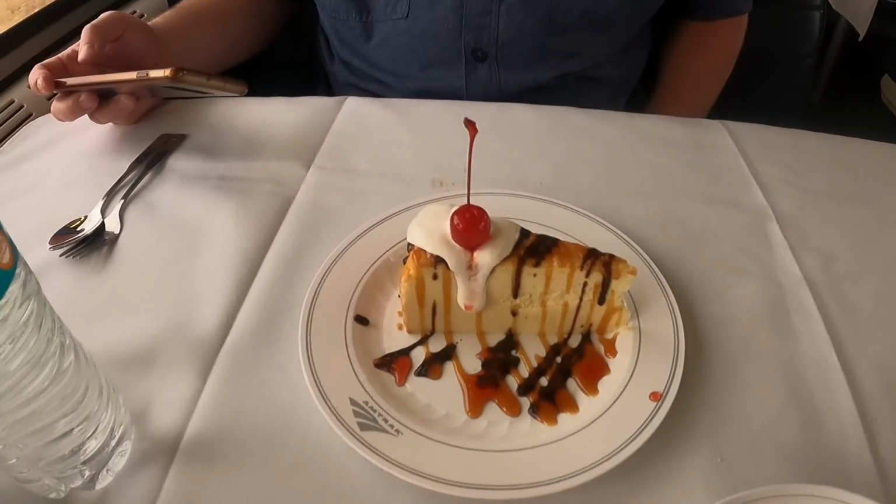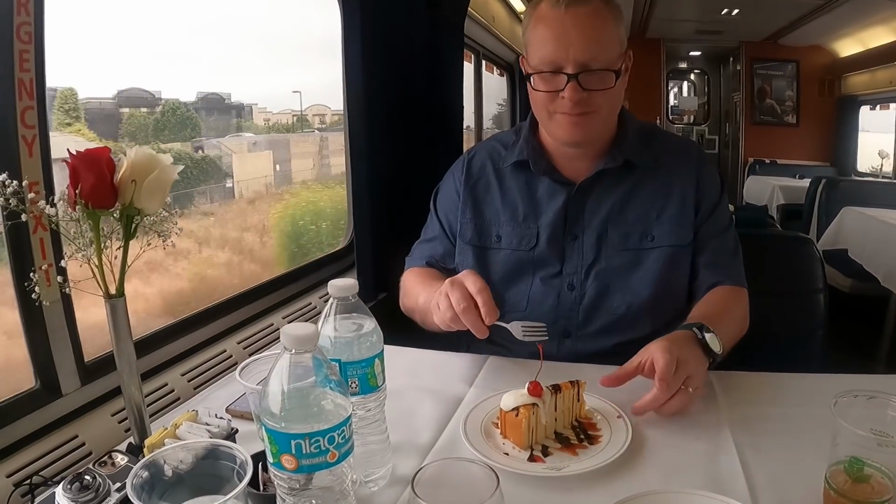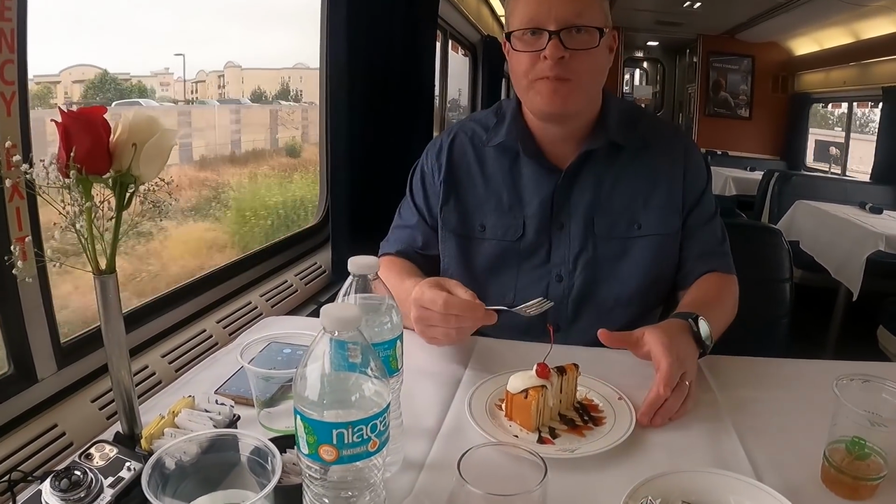A question we get a lot is, can you pay for this if you're in coach or something like that? And the answer is no. They're not allowing people right now to pay for a dining car meal.